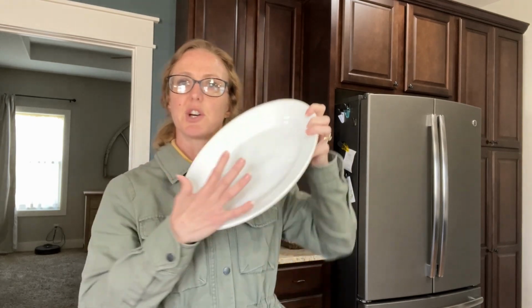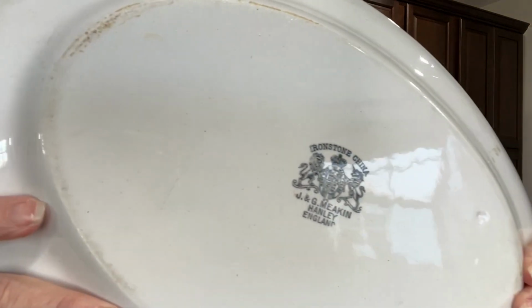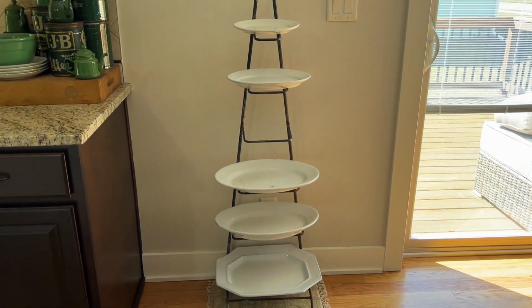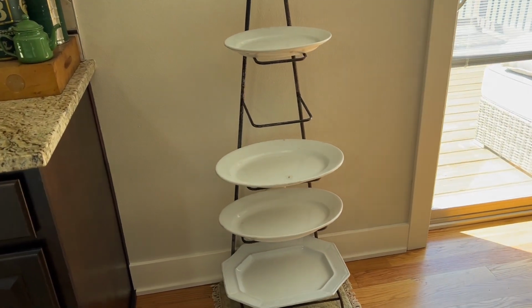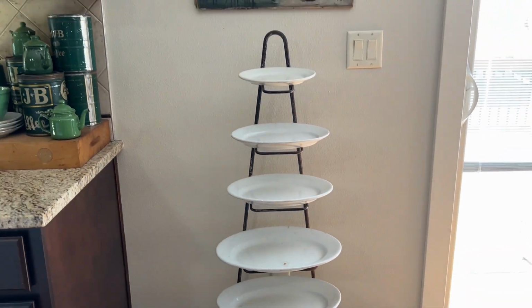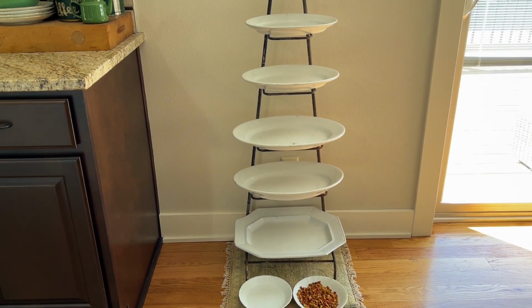Also picked up an ironstone platter, and it does have a nice marking on it. And that's all I got at Brass. So I had enough platters for this, but I took one off. I can't even remember why. And just by chance, my new one nests in there perfectly. This rack and the platters are for sale, not the dog food.